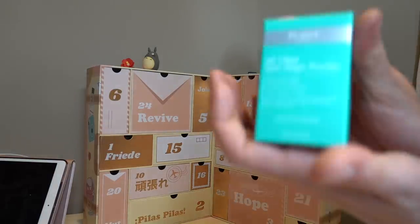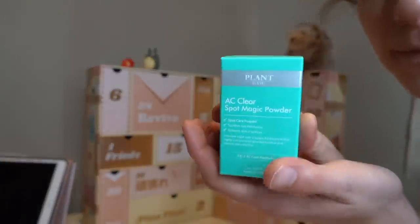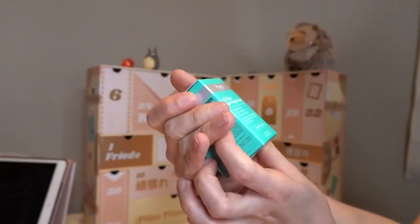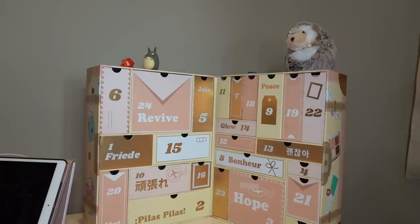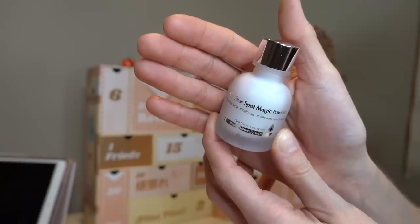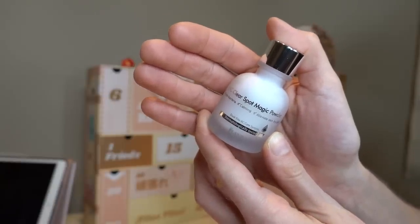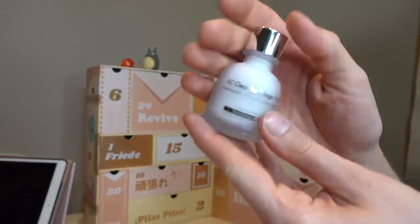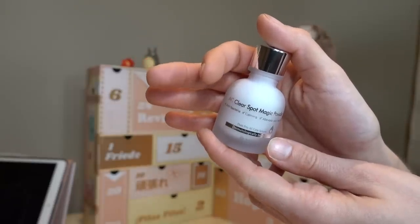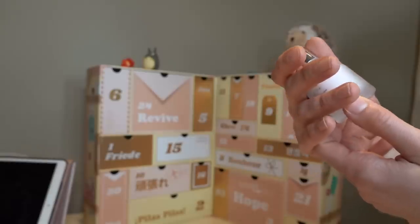The plant base. AC Clear Spot Magic. This has tea tree oil in it. Now, tea tree oil is not my favorite ingredient because it can and commonly does cause irritation and contact dermatitis. It does have antibacterial and antimicrobial properties, but because it's not a pure substance, the extent of that is variable, and it can degrade into irritating compounds, especially with exposure to light.